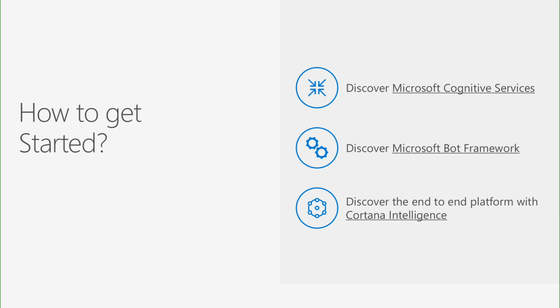We have a lot of customers using the cognitive services to add intelligence and excitement to their bots. And finally, to have a look at the whole end-to-end set of analytics tools available from Microsoft through our Cortana Intelligence Suite.